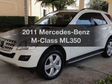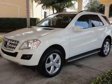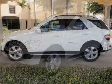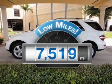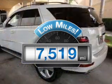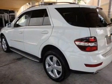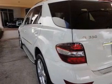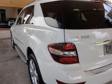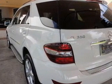Check out this 2011 Mercedes-Benz M-Class. If you're looking for a first-rate auto, this one could be yours today. A low odometer reading makes this vehicle a great value at this price. With a solid six-cylinder engine connected to a smooth shifting automatic transmission, you will appreciate the safety feature of anti-lock brakes. Let the sunshine in with a sunroof.